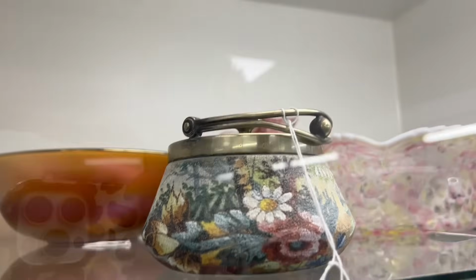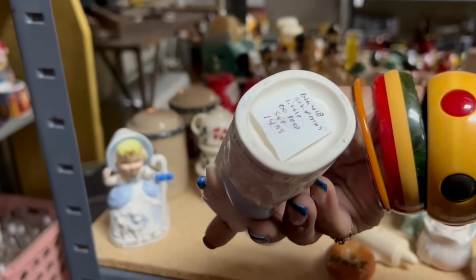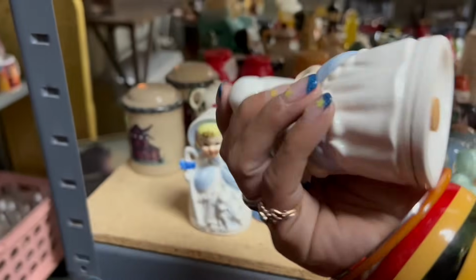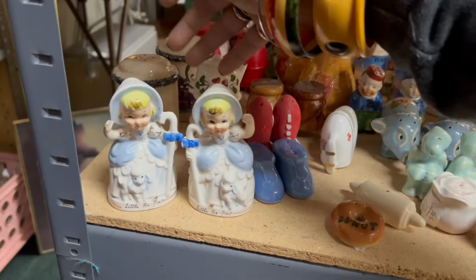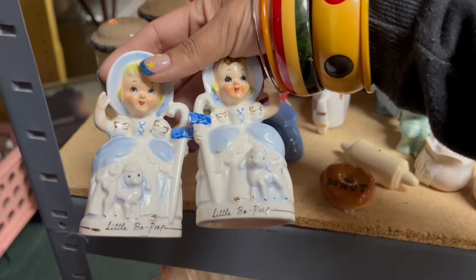Sweetmeat jar with lid. Well, I see the Little Bo Peep salt and pepper shakers. These are by Relco, if I'm not mistaken. $15 on those. That's a great deal. Those used to sell for like $55. Now I feel like the last pair I sold was probably $39. So definitely some room in those.